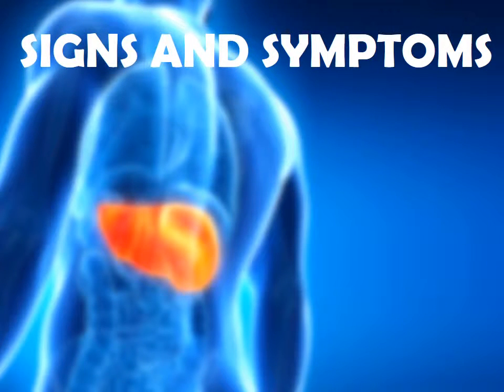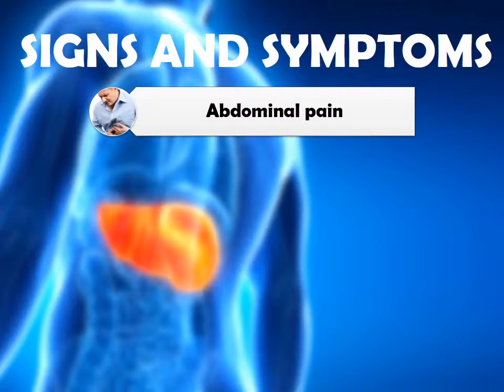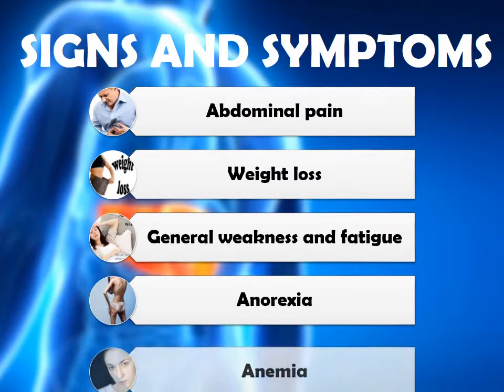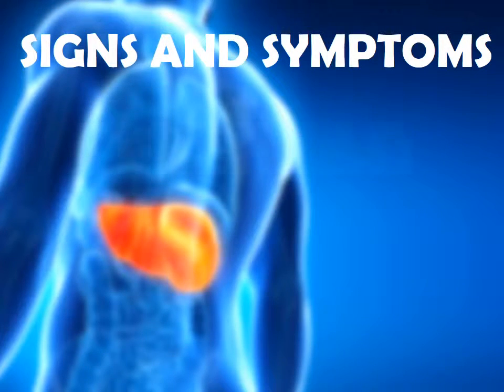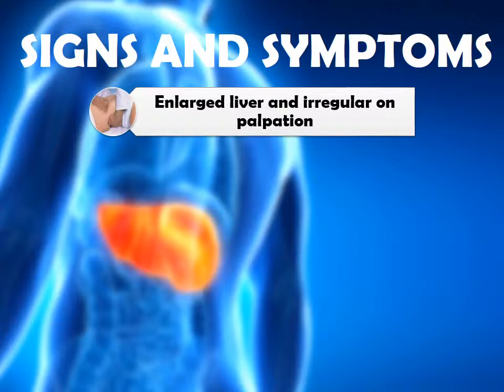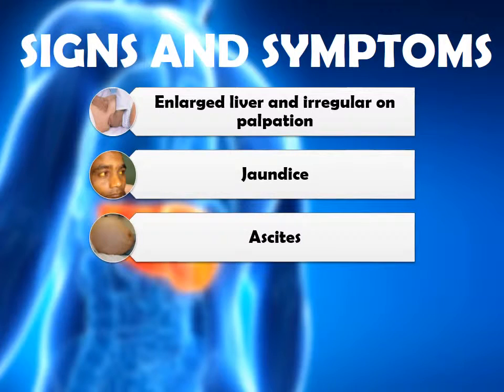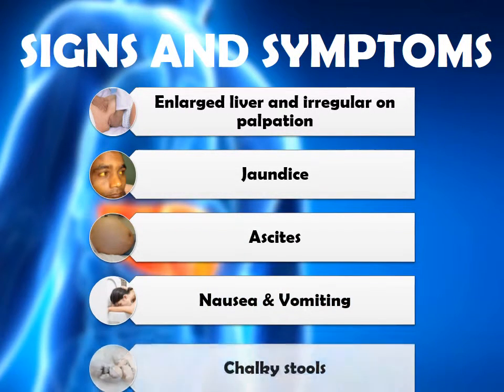In its early stages, liver cancer does not produce many symptoms and is hard to detect. As the cancer grows, symptoms such as abdominal pain, which is a continuous dull ache in the upper right quadrant, epigastrium or back, weight loss, general weakness and fatigue, anorexia, and anemia may occur. The liver may also be enlarged and irregular upon palpation. Jaundice is present only if the larger bile ducts are occluded by the pressure of malignant nodules in the hilum of the liver. Ascites develop if such nodules obstruct the portal veins or if tumor tissue is seated in the peritoneal cavity. Nausea and vomiting and white chalky stools may also occur.